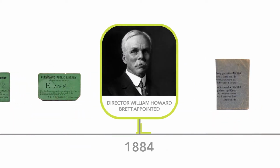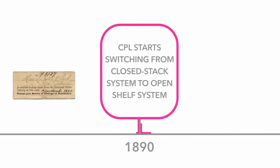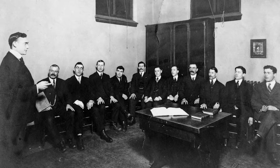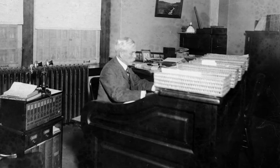Cleveland Public Library has always been a leader. We were the first library to open up our shelves. Originally, folks would come into the library and write down what they were interested in getting. The library would take that note, walk back into the stacks, find the book that they had asked for, and then bring it back to them. We were the first big library of our size to decide that we trusted our community, and so we opened up the shelves.